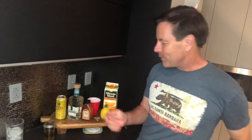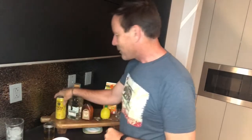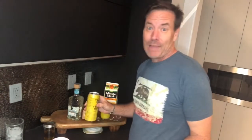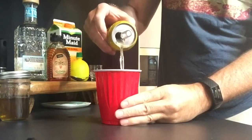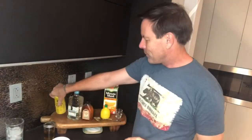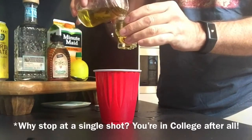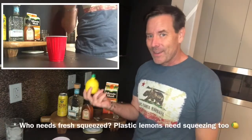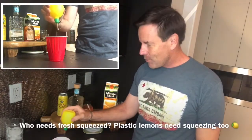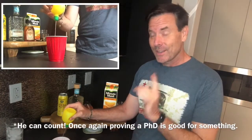And now, the college way. Glass. Fine glassware. Yerba. Ounces, who needs ounces? We've got fingers. 3 fingers. Yeah, there we go. 3 fingers of yerba. Tequila. 1 full shot of tequila. Lemon juice. 9 seconds of squeezy lemon juice. 1, 2, 3, 4, 5, 6, 7, 8, 9.